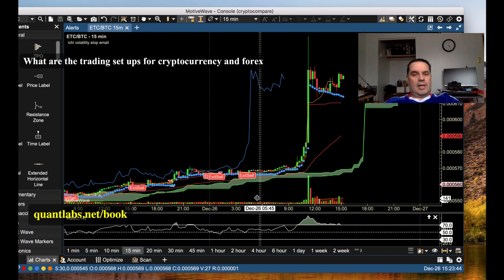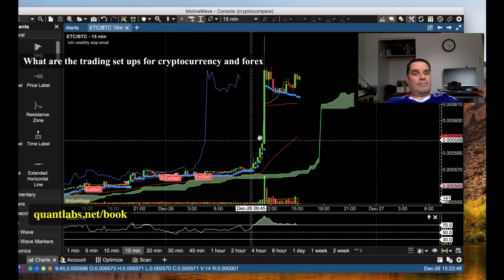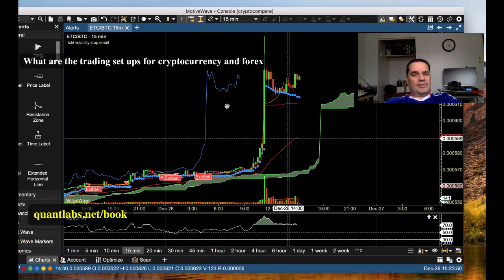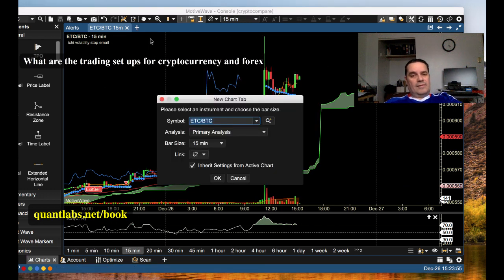The next one we're going to look at is Waves against BTC. You can see here we missed this huge move. That's okay. Patterns always seem to be on the up and up. So we'll look at that. Waves, BTC.